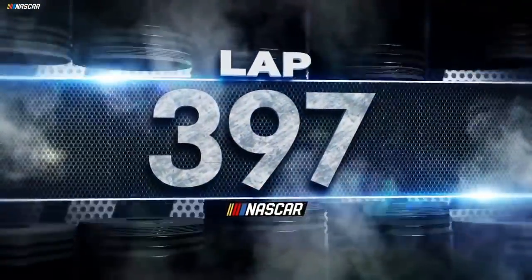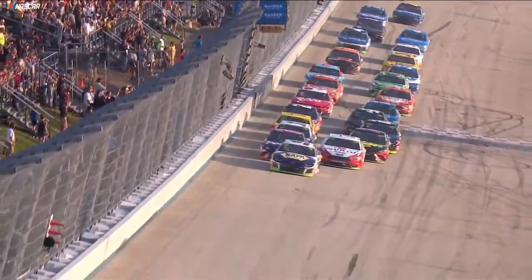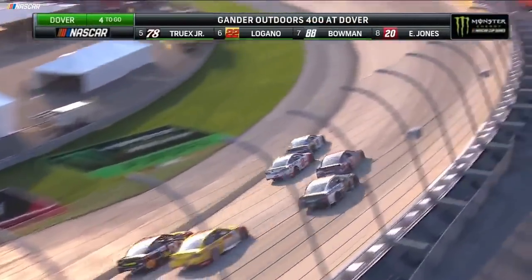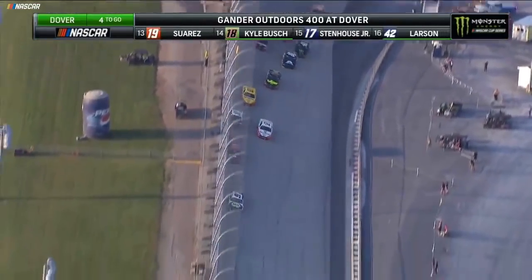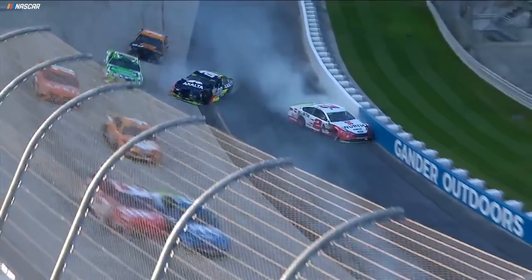4 miles to determine the winner at the Monster Mile. It's a good restart by the 9. He's going to be clear. Keselowski spun his tires. Watch what the 11 and the 10 do. To the top with the 10, 3 wide. There they go. Here comes the 11 of Denny Hamlin. He brings the 10 of Eric Almirola. Almirola hit the wall. Into the wall, then into the 2. The 2 goes around. The caution's going to come out again.